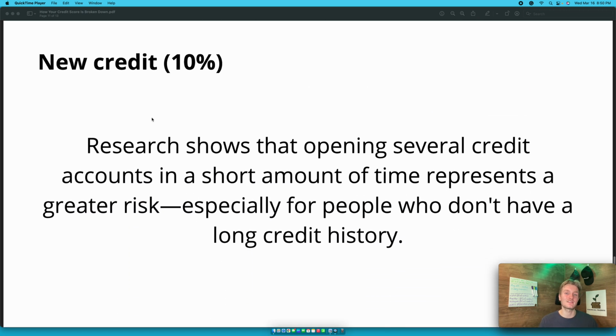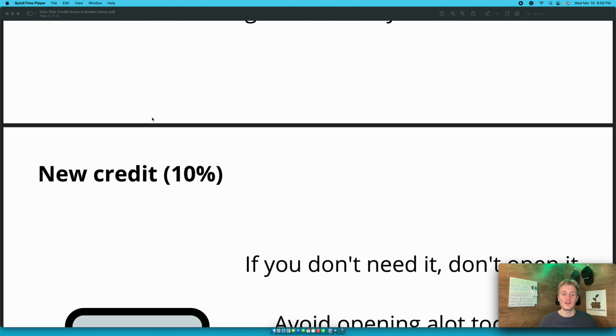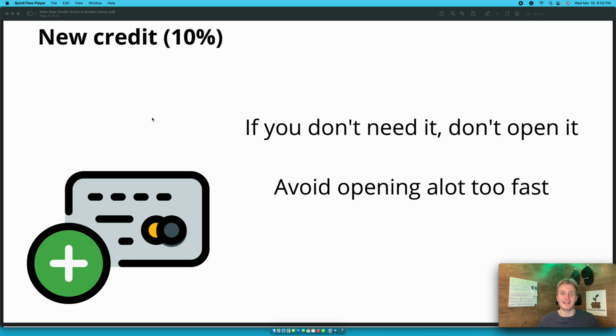And last but not least, finally got that part right, is new credit. Research shows that opening a ton of different accounts in a short amount of time probably represents risk. It might mean that you're in need of some cash and fast, so you want to gobble up all this credit as fast as you can to do who knows what. So don't appear risky. If you don't need it, don't open it. And avoid opening too many accounts too fast. If you're credit happy and you just got into credit cards and you're exploring this world for the first time, be patient. Good offers, good cards, new offers, new cards, they're all going to come around.